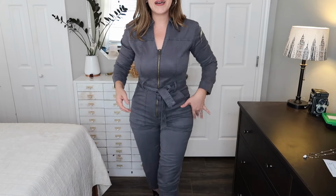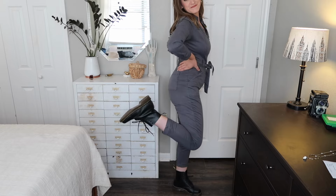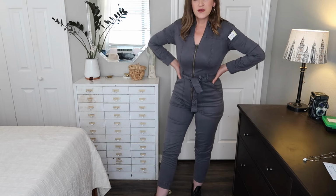Okay, let's pretend we're going with that purse today. You already know. I paired it with my Docs. Made in England, if you know, you know. I guess my only question is, I mean, obviously I'm obsessed with the boiler suit, the jumpsuit in general. My only question is the length of the legs. Okay? So, kidding, I'm probably keeping it. Say it with me. Rip that tag.